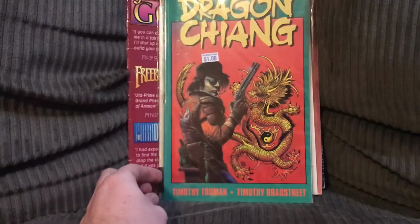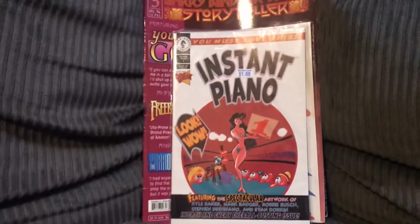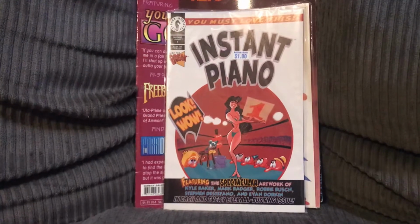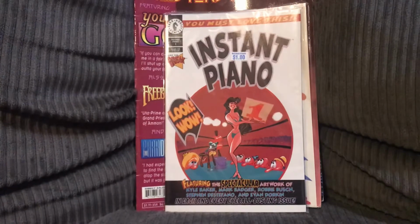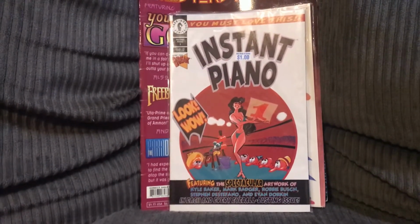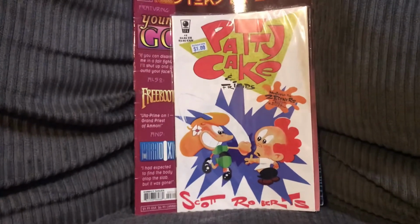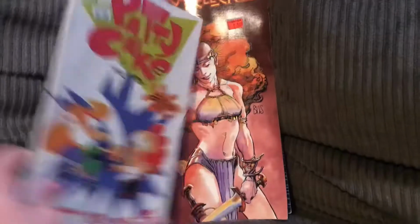Dragon Chang by Tim Truman and Tim Bradstreet. I think that's another Kayfabe recommendation. Instant Piano #1. This is sort of a jam book. I don't know how you'd call it, maybe an anthology with just some insanely talented cartoonists like Kyle Baker, Evan Dorkin. Good stuff. First issue. Also picked up the first issue of Patty Cake, which is a book I remember enjoying in the 90s. I didn't have this one ever.